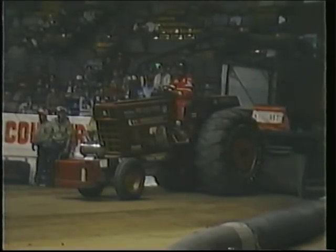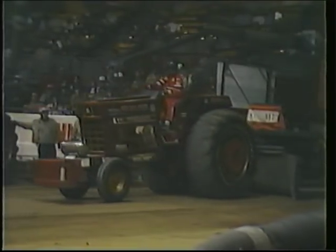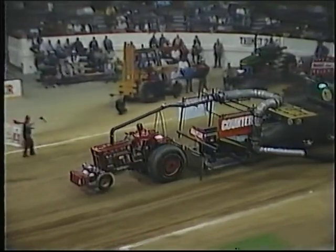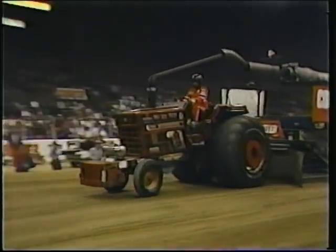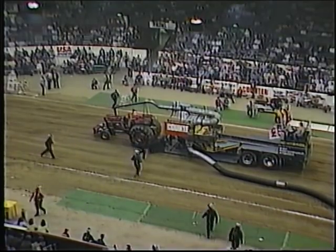So Esden Lane, the farmer from Dayton, Minnesota, will bring the crowd to their feet with his International 1486, a former national champion in the 7, now pulling in the 12. Here we go. He's on his way, and we are rolling. And he has run out of power. Turbocharger problems out there at about the 175 foot mark. A tough break for Red Line Fever, one of the prettiest tractors you'll see.